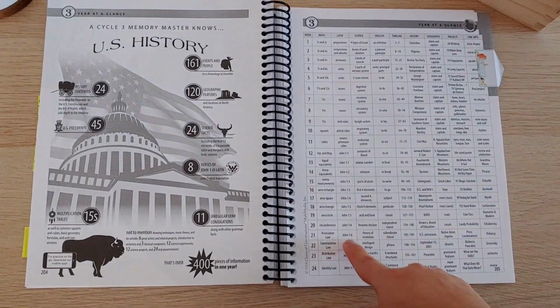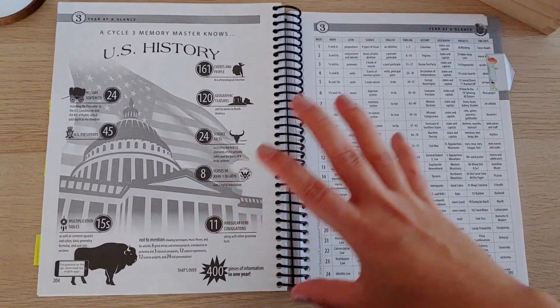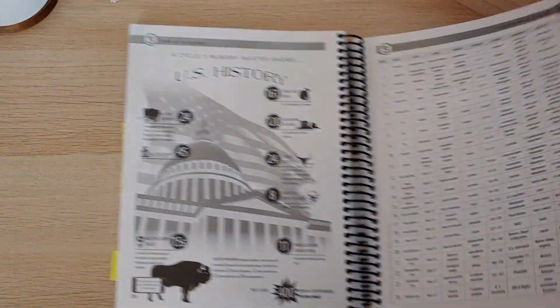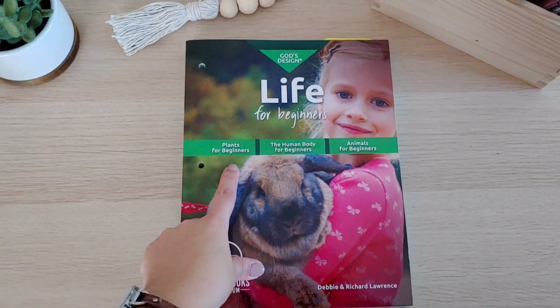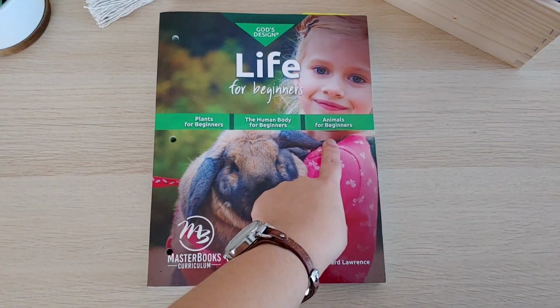So like I said, we are going to be doing the human body. So a lot of the supplements that I'm going to show you right now is going to be based on learning about the human body. So the first thing I want to show you is this. This is God's Design, Life for Beginners by Masterbooks. And this goes through plants for beginners, the human body for beginners, and animals for beginners.